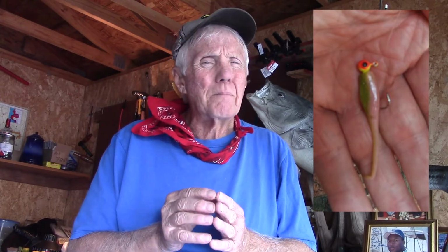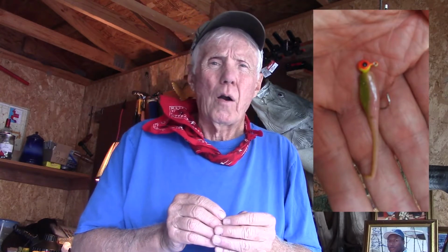They've been pitching more crappie swim baits, about a 3-inch or 4-inch tail, mostly on a 16th ounce jig. I like the chartreuse orange colored head, or a little bit of color in that tail. Pitch that out along the bluff ends, count it down 4 or 5, and then just swim it by those cedar trees, those logs. You're going to have a chance of picking up some crappie, for sure.